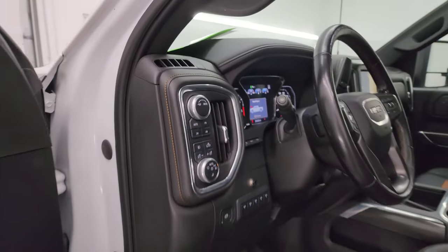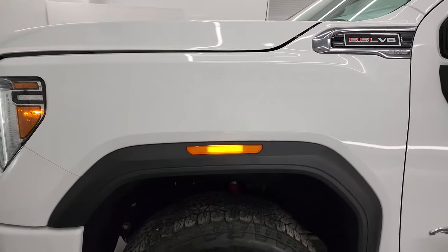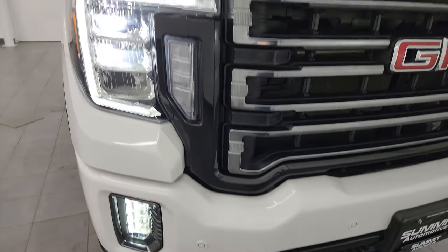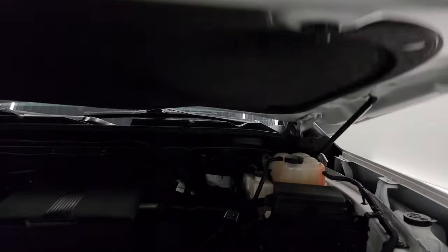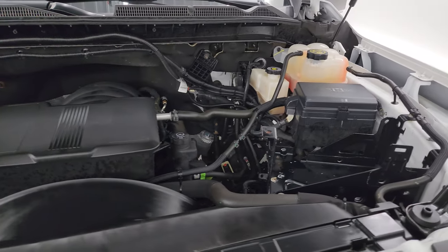Let's go take a look under the hood and check out all those LED lights in the front. I would personally like to thank you for checking out the video today, and hopefully from this HD video, you've been able to verify the quality, condition, options, and of course cleanliness of this truck all the way around, inside and out. All those lights are working very nicely, and the cab lights up top as well. Under the hood, we have the 6.6 liter V8 gas engine. Engine bay is very clean, runs very smooth.